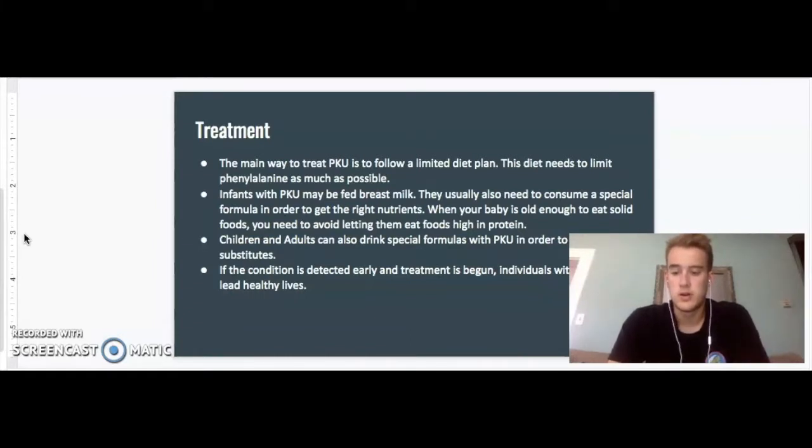Children and adults also can drink special formulas when they have PKU in order to get protein substitutes because people with PKU can possibly have protein deficiencies because they have to avoid it so much. If the condition is detected early and treatment is begun, individuals with PKU can lead healthy lives. They just need to follow the right treatment plans and limited diet plans.